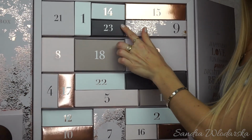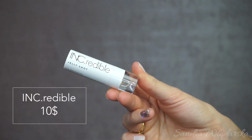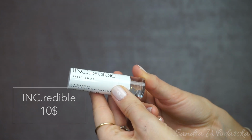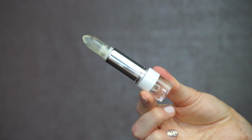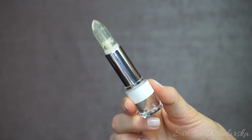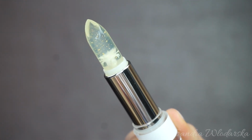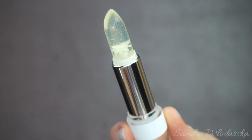Number 23 up here. Number 23 is this incredible jelly shot. And at the beginning, I was like, what is a jelly shot? It looks like this. It is just a clear lip balm. But if you look really closely, there is a flower inside. This was such a cute idea.